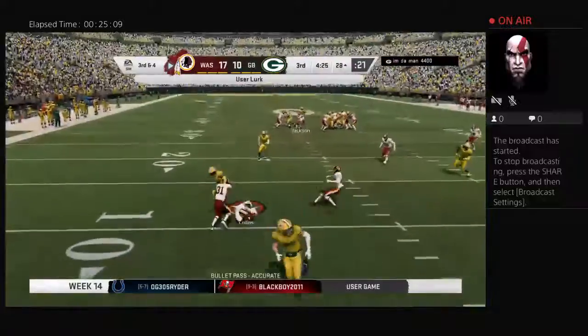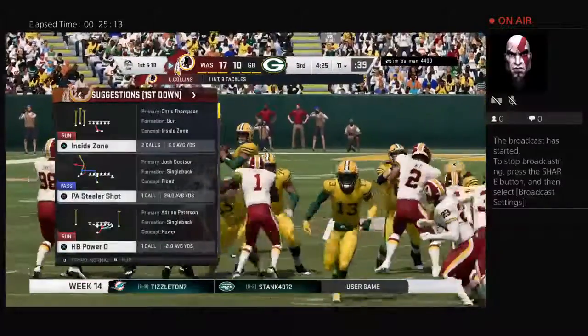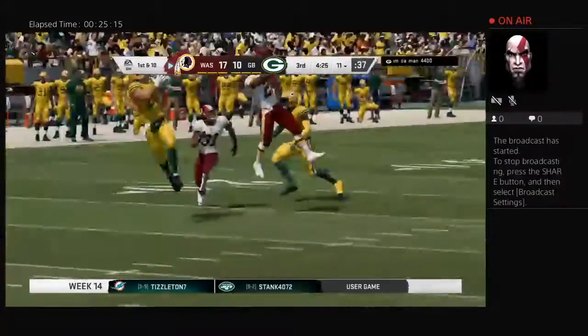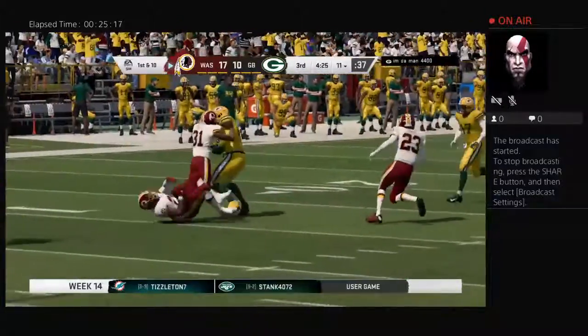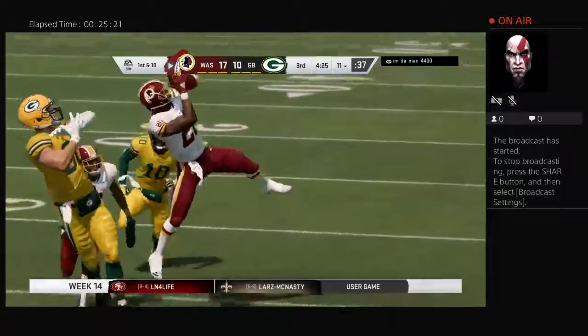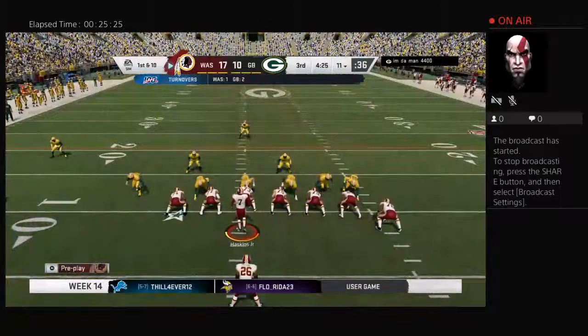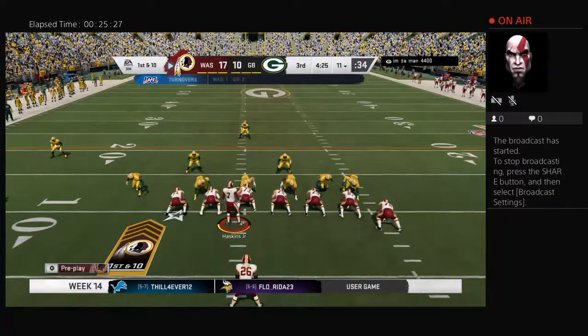Into heavy traffic, and it's intercepted. Picked off by Landon Collins. And a big turnover there as his guys will get the football back. First and 10 at their own 11-yard line. The offense back out there at the line, ready for their next drive.